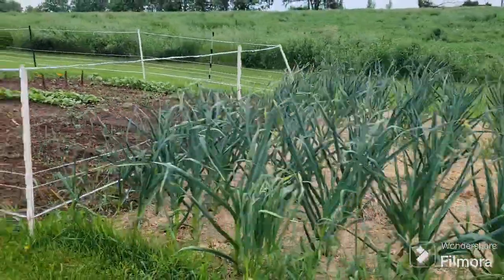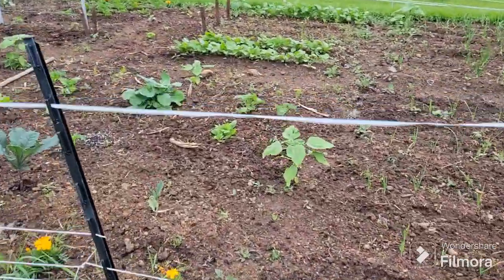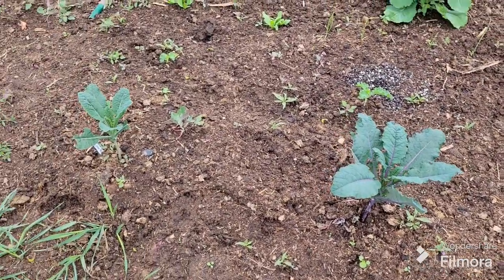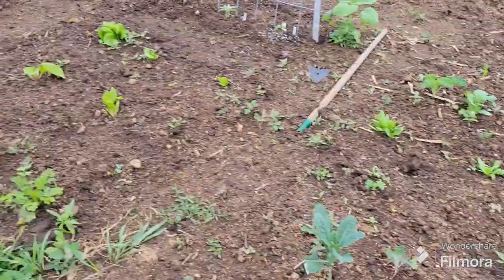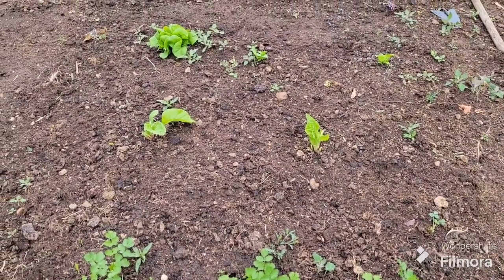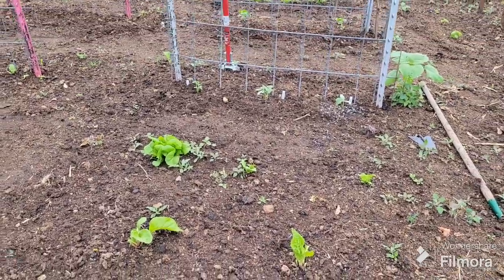Still looking good. Onions. Here's kale, some sunflowers that came up on their own. Blue dazzle kale. Dino kale. Rabbits like that. Cilantro. They won't touch that. My Swiss chard, which is in the middle there, was double its size. They ate that last night. This is what's left. Butter crunch.